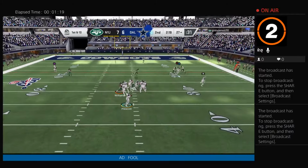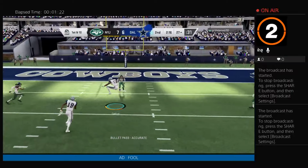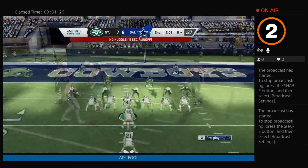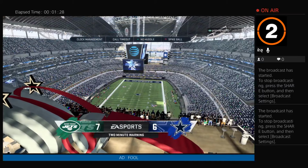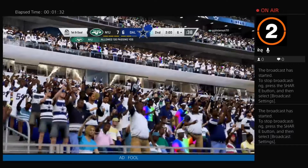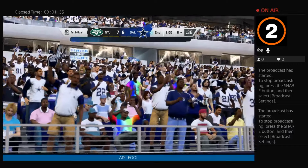Following the interception, here's Prescott. That is caught right at the 10-yard line. And down he goes, taking it inside the 10, just shy of the 5 at the 6. A good pickup there, 21 yards.